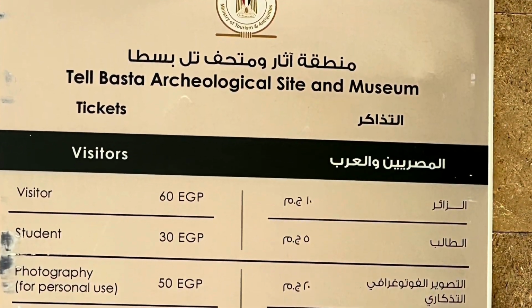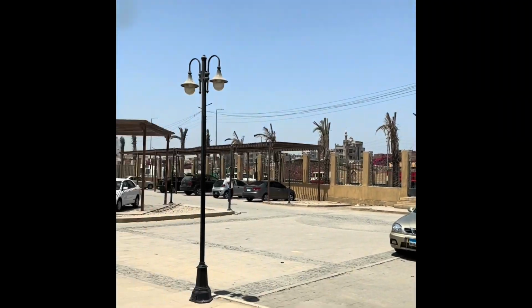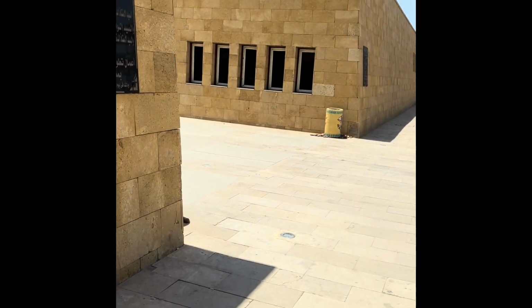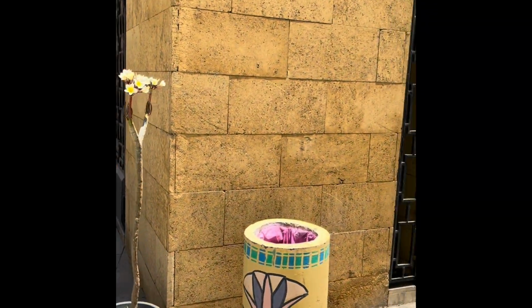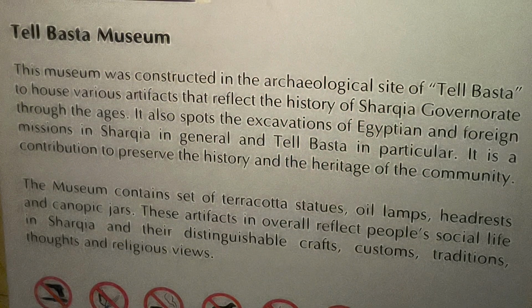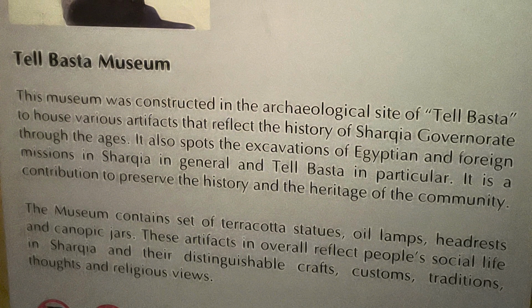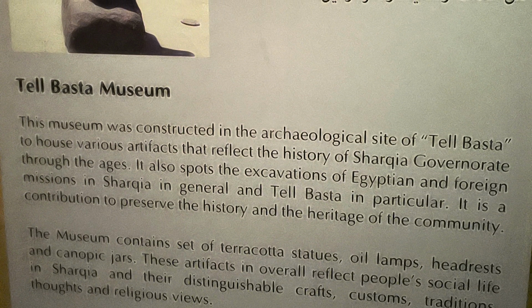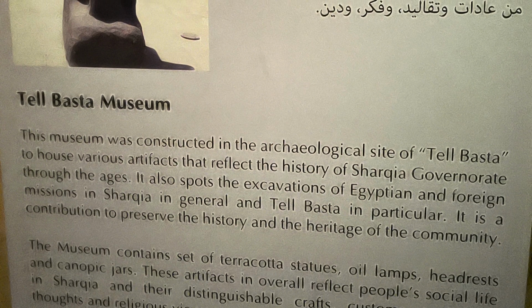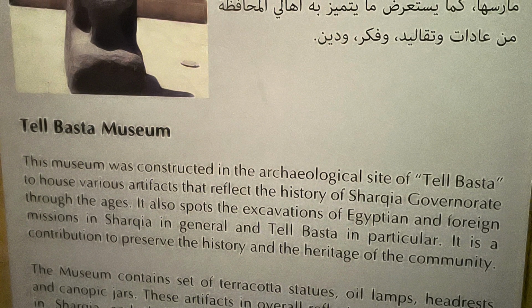So the museum and the archaeological site are in the same place, so you just buy the one ticket. Hello. Hello. It's beautiful. The museum was incredibly friendly and welcoming. They looked so happy to see us, but I do suspect that they recognized my tour guide, Anyextee, because they made quite a fuss of us, and they took us on a lovely tour and explained a lot of things. It was such a lovely experience.